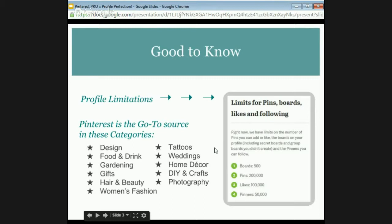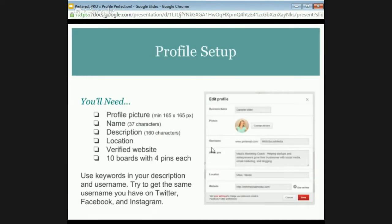During the question and answer period, if you're having a hard time brainstorming how your product can relate to one of these go-to categories, that's a great time for us to get into that. All right, now that we have a foundation, let's talk about what you're going to need on your profile, or what you'll be adjusting on your profile if you already have one.